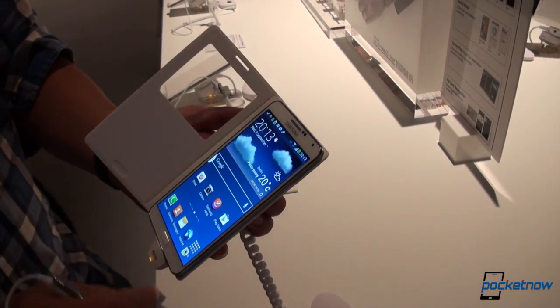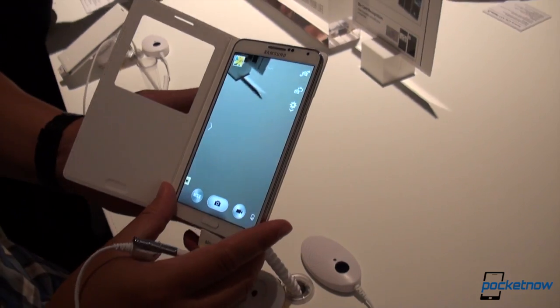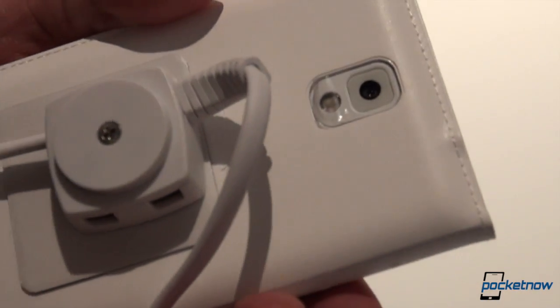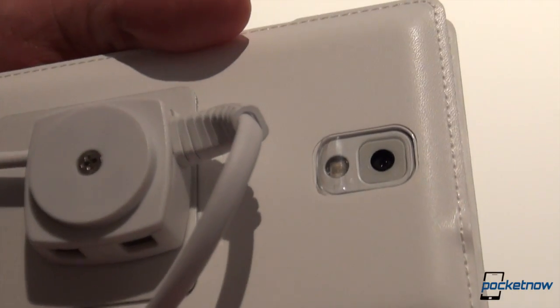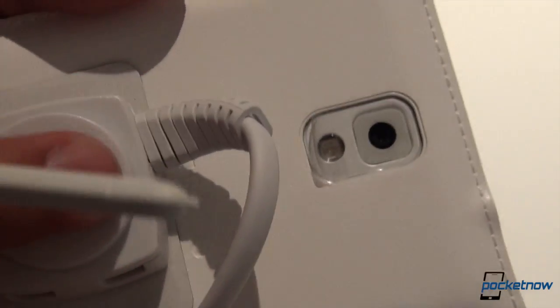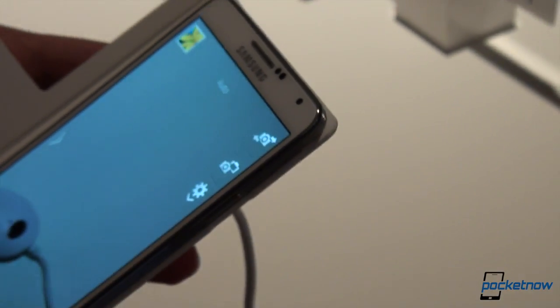I just realized we didn't really mention the camera. The software on the viewfinder is the same as what we're talking about, but on the back, we're talking about a 13 megapixel shooter. Samsung has improved the flash to a certain degree. It can shoot 1080p video at 60 FPS, which is really cool if you want to slow down your footage and get some of that really smooth, high-speed action going on.